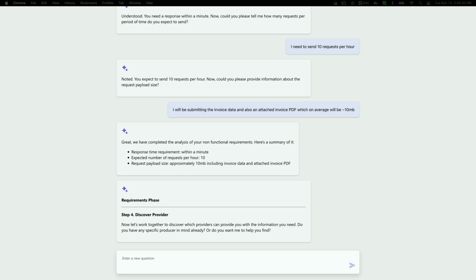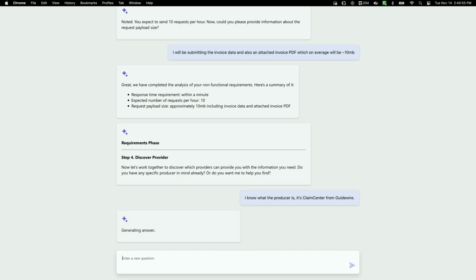Okay, it gives me a summary again about what I just entered. And then it starts step number 4, discover provider. In this case, I know who the provider is. It's Claim Center from Guidewire. So great, I will just enter that.